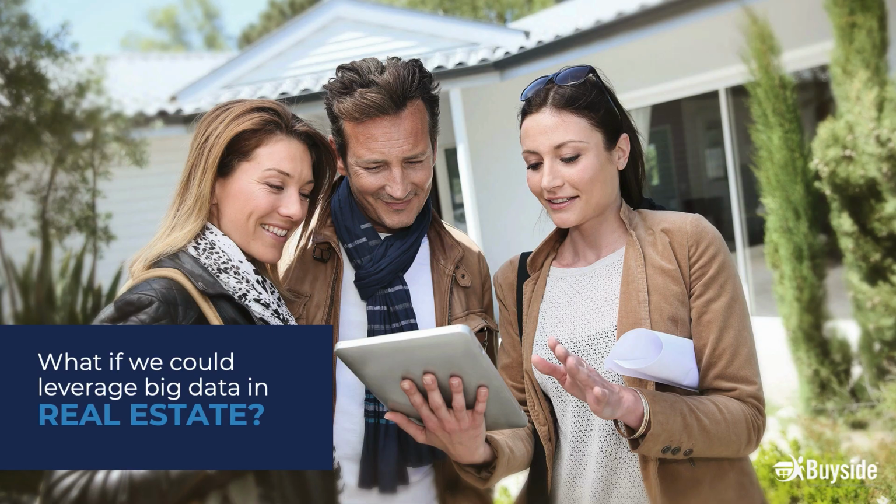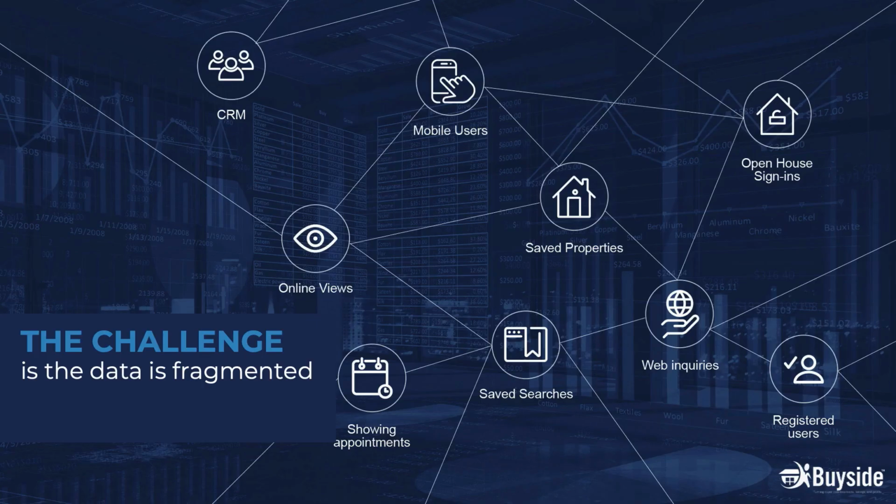Now, the question is, how do we leverage that big data in real estate? So the challenge is that your data is fragmented. It's in all of these different places. So you can have data in your CRM, in your mobile device, your saved properties, your website. All of these different places have information on them. But it would be more than a full-time job just to figure out what all of this information means.